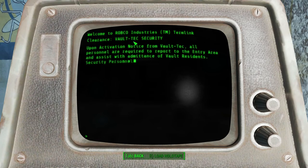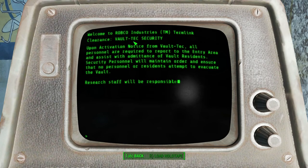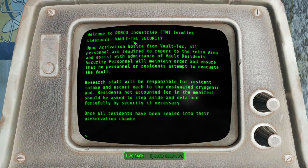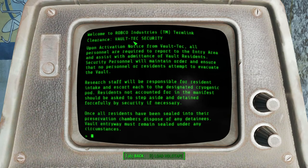Upon activation notice from Vault-Tec, all personnel are required to report to the entry area and assist with admittance of vault residents. Security personnel will maintain order and ensure that no personnel or residents attempt to evacuate the vault. Research staff will be responsible for resident intake and escort to the designated cryogenic pod.